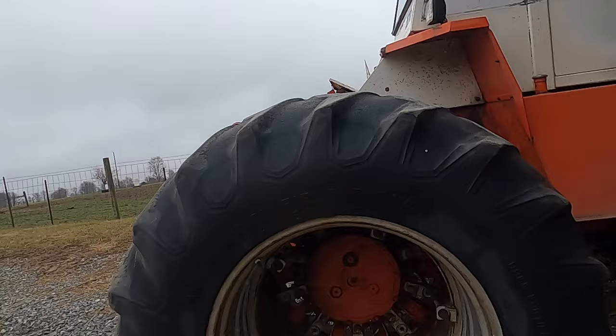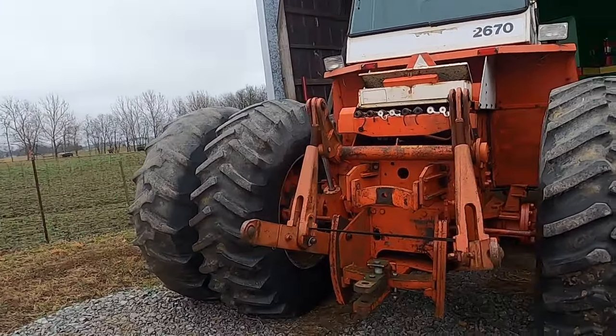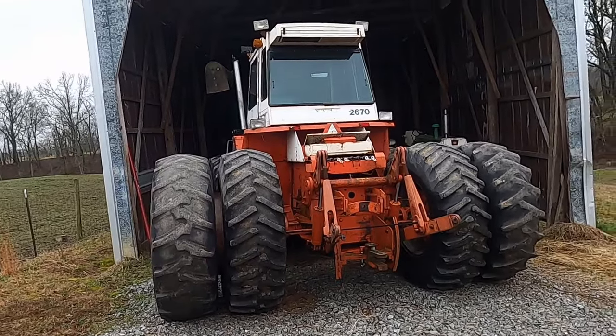We're having a lot of fun just talking, telling stories. But now it's time to get serious. He did mention there's no PTO on this, so he doesn't use it a whole lot, but he said it's a fun tractor to have around.